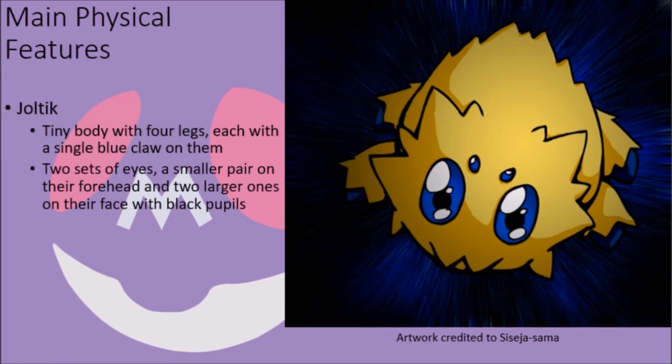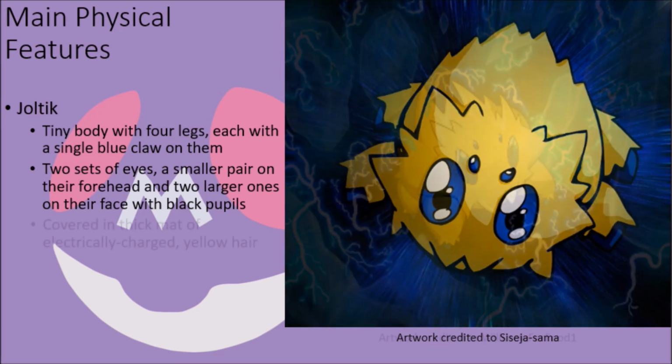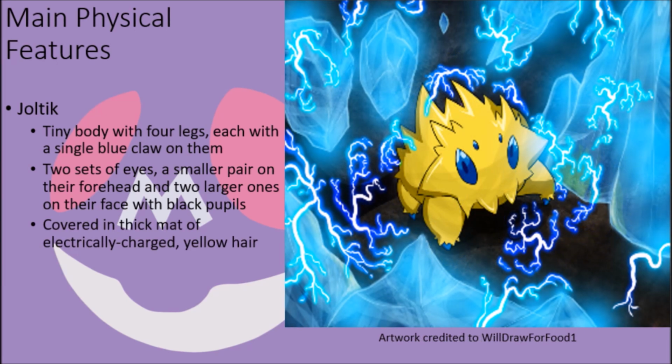Likewise, they have 2 sets of eyes, with a smaller pair on their forehead and a larger pair situated on the front of their face, complete with noticeable black pupils. Their entire body is covered in a thick mat of yellow hair, and while quite soft, it is capable of conducting an electrical current and is thus not worth touching unexpectedly.